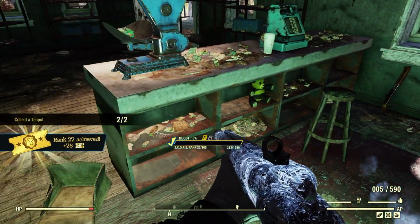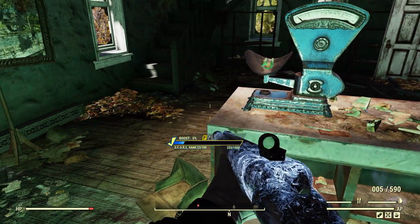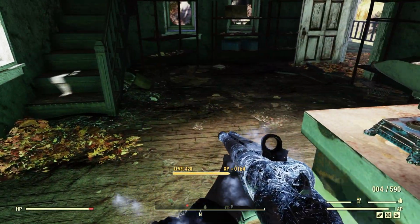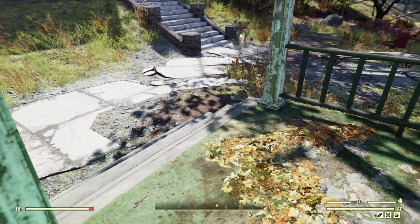Nice. We also have a nice little teddy bear under there if you're ever looking for a teddy bear. And there's usually a shotgun spawn right here. Nice. Awesome. Yeah. Right on. What's next here?